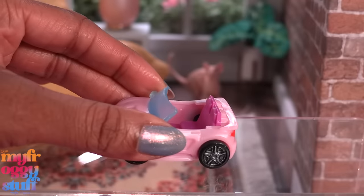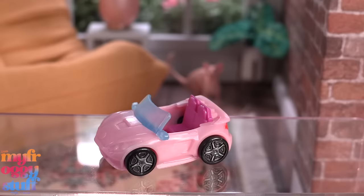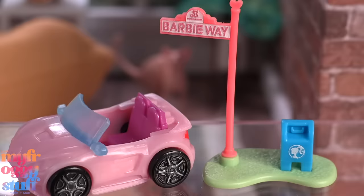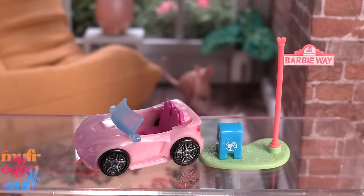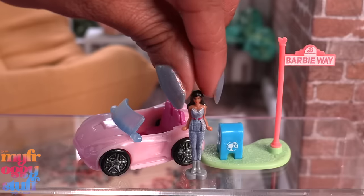Here's the car, which we already saw because I had two and I opened one in a short. We have a street sign and a little mailbox. The sign says Barbie Way. I like the little painted detail. And there's a painted Barbie logo on the mailbox. And it is finished all the way around. And here is the little Barbie figure.